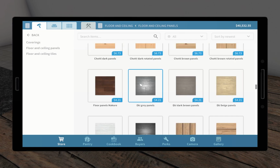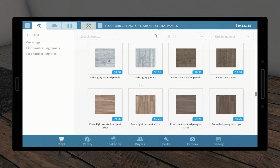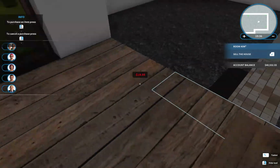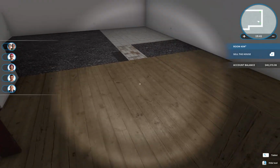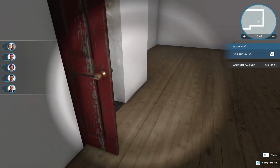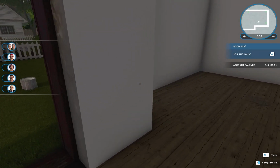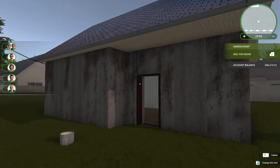I mean, we have these Salix dark panels. Oops. Yeah, that will work. Perfectly good with this. We're just going to put down the whole floor just to reset the floor. Yeah, and then we'll start working from this. We'll probably turn the walls a little bit more beige and green and do a few other things with it.